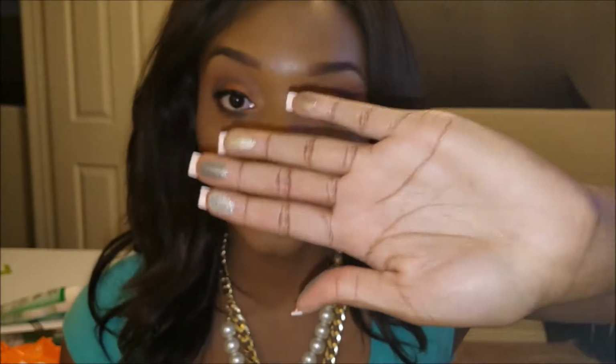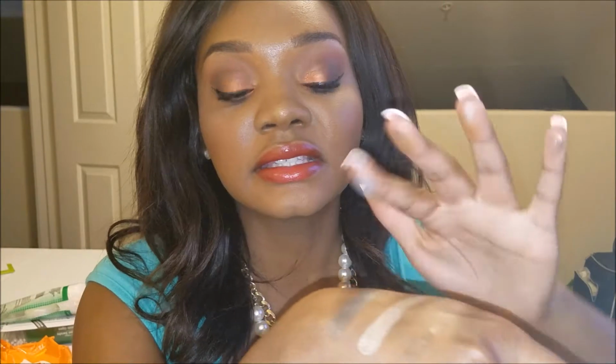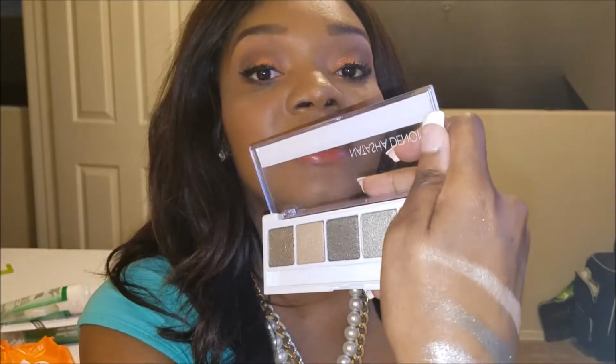For best color payoff, I have my Natasha Denona 5-pan palette. Natasha Denona's palettes in general I think are really nice. However, I'm not paying that much for a palette, so I did want to try out her eyeshadows, and hands down this is the best highly pigmented palette I've ever come across. Just one swatch, it's ridiculous the color payoff for this palette. And if I live swatch it for you guys, you can see it's crazy pigmented.